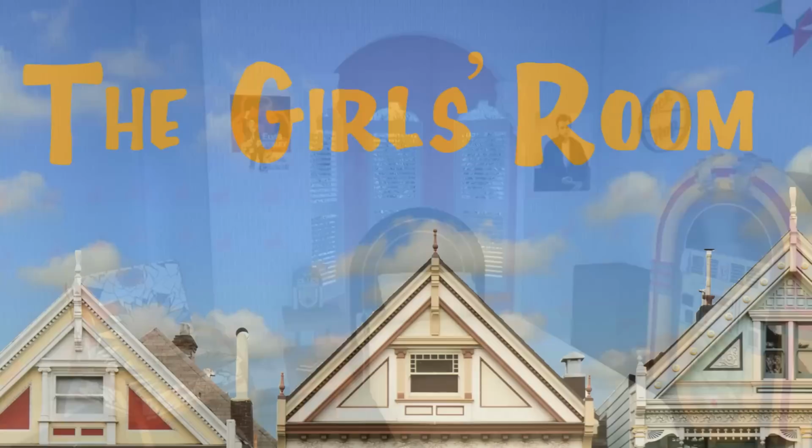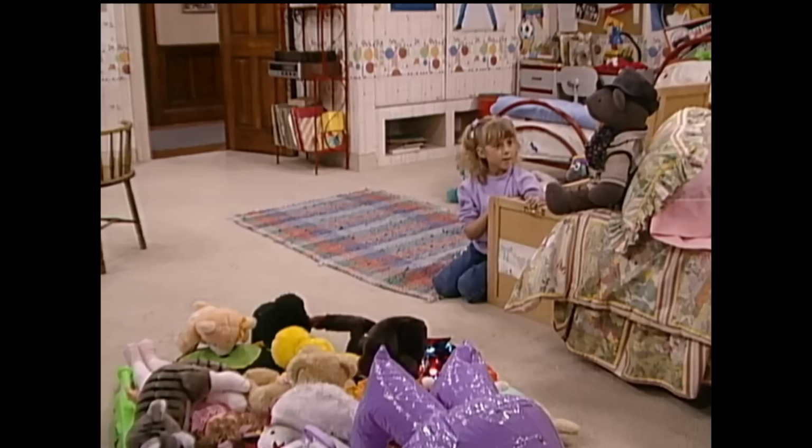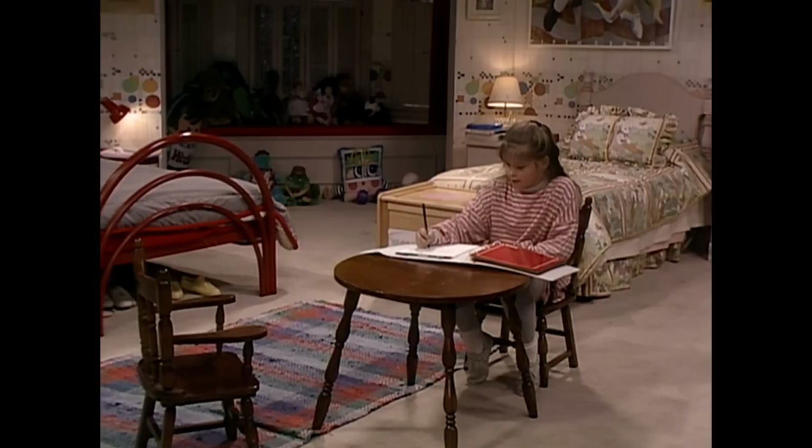The girls' room. In season 2, which I modeled this after, DJ and Stephanie share this room. Later, it would become Stephanie and Michelle's room. It's such a cute layout for a kid's room, and I just love their alcove with the bay window. So sweet. Who wouldn't want this room as a kid?